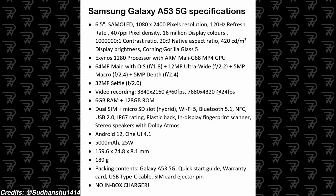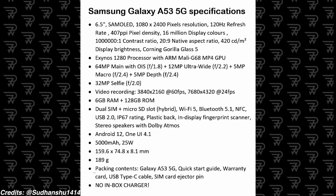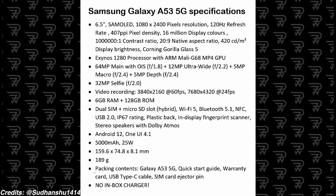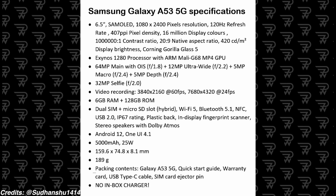Now the leaked spec sheets also mentioned that there is going to be a micro SD card slot and there is going to be a dual SIM variant of the Samsung Galaxy A53. There is no mention of the headphone jack anywhere so far, but I do hope that the headphone jack is there. Otherwise, that won't be a good step either. Samsung Galaxy A53 will bring Bluetooth 5.1 and the USB-C will be there for sure, and a dual stereo speaker will be seen on the phone as well.